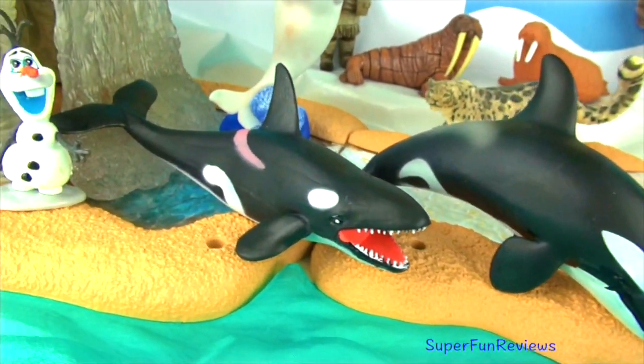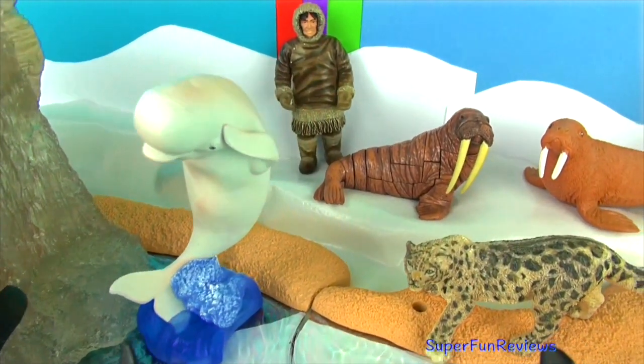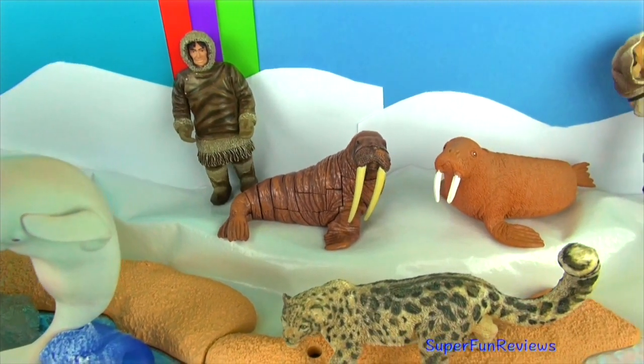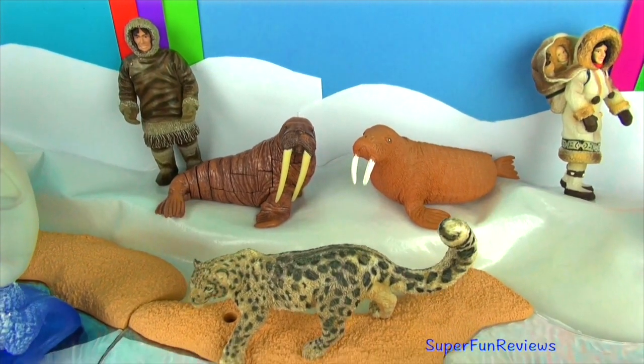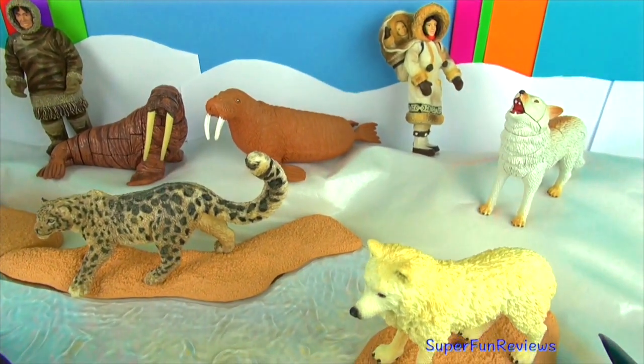At the end of the video, two of the orcas will go for a swim in the ocean. The calf is learning to maneuver in the ocean. The mother shows it a few more moves and then they swim together. Can you tell me, what are walruses' favorite food?